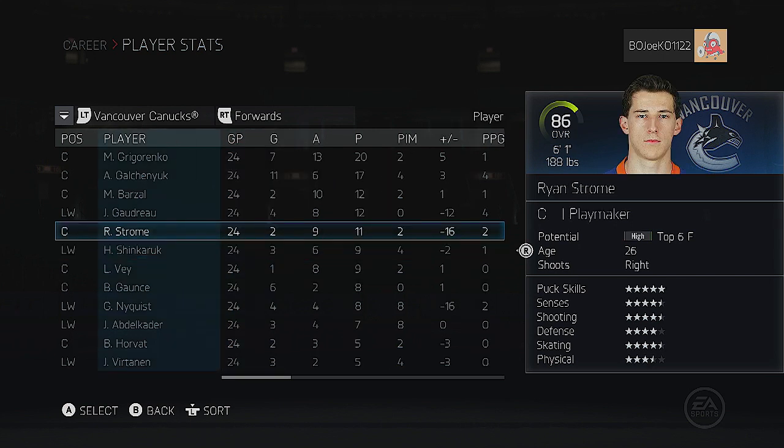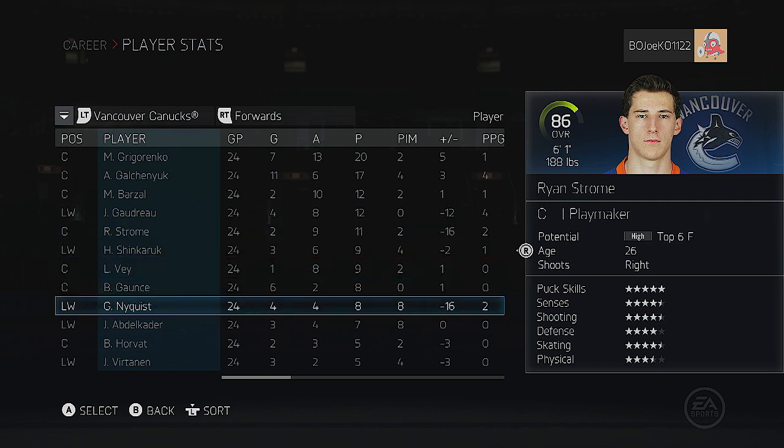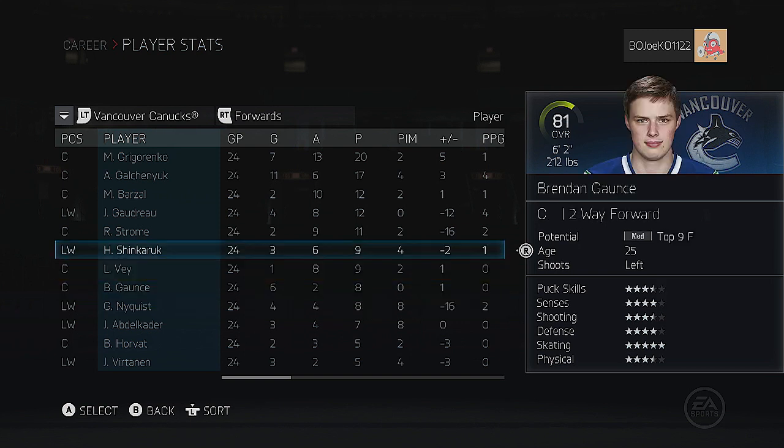Look, oh my God. Look at Ryan Strome and Johnny Gaudreau. They're minus 12, 16, and 16. That second line is brutal minus. That is ridiculous. If we want to know why we're letting up so many goals, there you go. That's the reason. The second line is terrible for letting up goals. Oh my God, that's terrible.